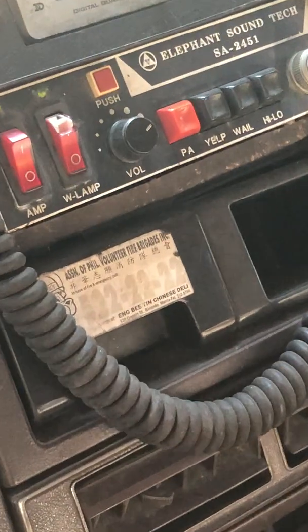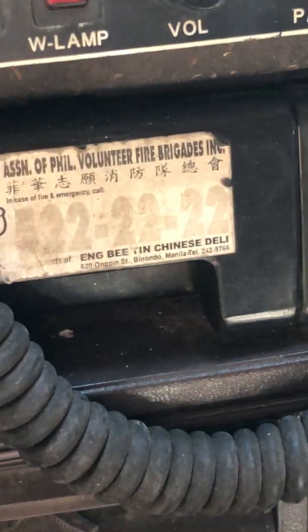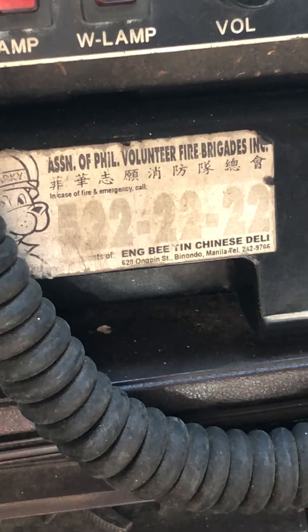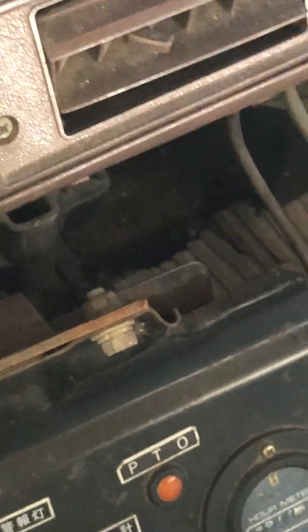It's a bit tempting to press the siren and stuff, but I don't think they would allow that. So look here. Uh-oh, I might accidentally switch something. Hey, it's Sparky the Fire Dog. It's the Association of Filipino Volunteer Fire Brigades. So it's probably from a volunteer fire department, like the ones you may find in Chinatown.